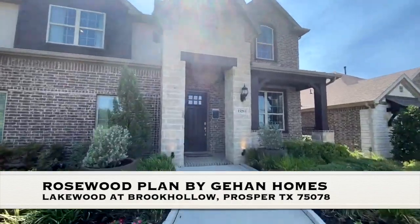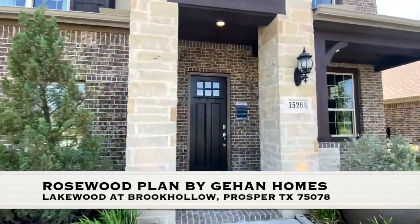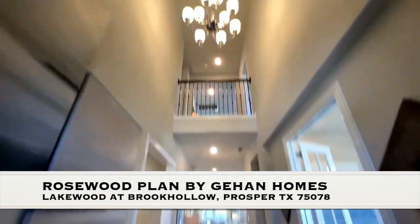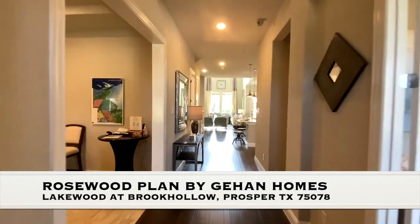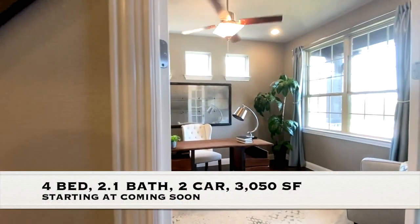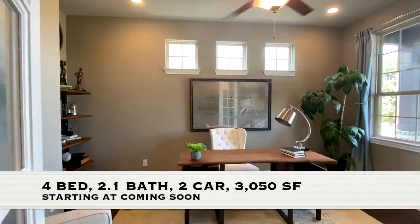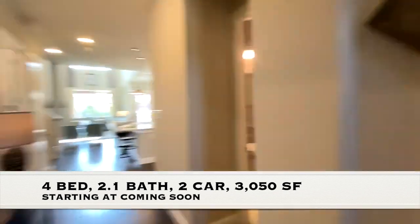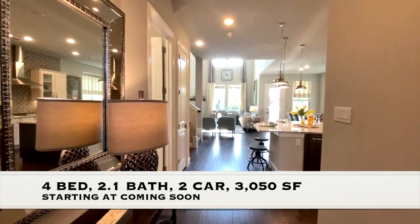And today I'm out here in Prosper, Texas, visiting the Lakewood at Brookhollow master plan community. I will be showing you a model home for a plan offered by Gehan Homes. This home is the Rosewood floor plan with 4 bedrooms, 2.5 bathrooms, 2-car garage, and it is 3,050 square feet in size. This community falls under Prosper Independent School District with grade schools.